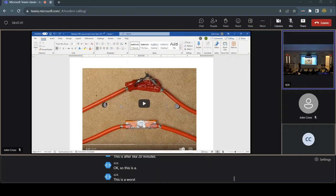How long's a match? 2.5 minutes. If you're pulling 80 amps, you're not running 20 minutes with a battery. But this is just showing you that this connector will hold up.